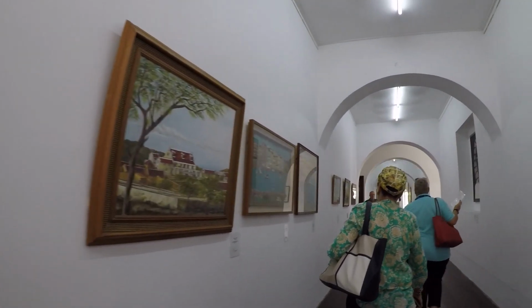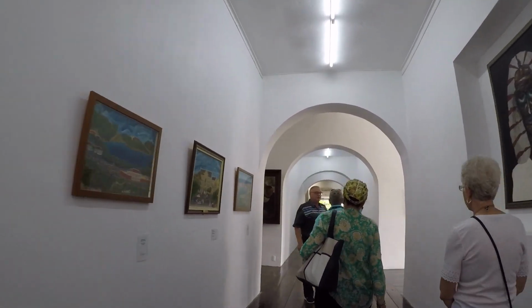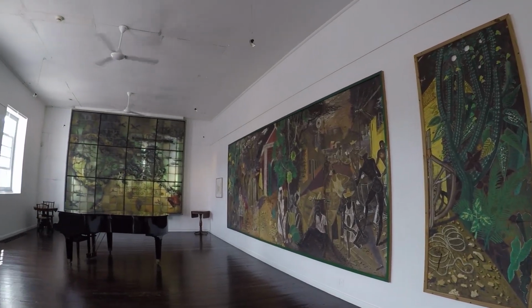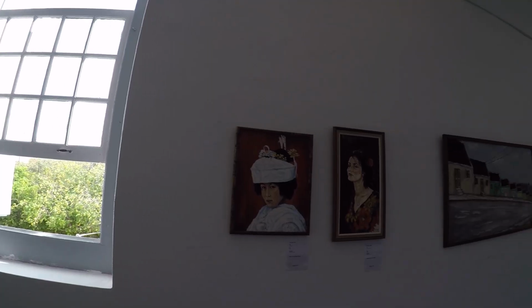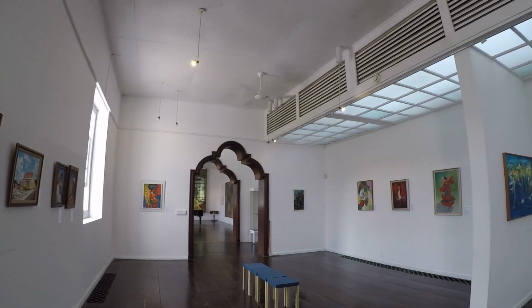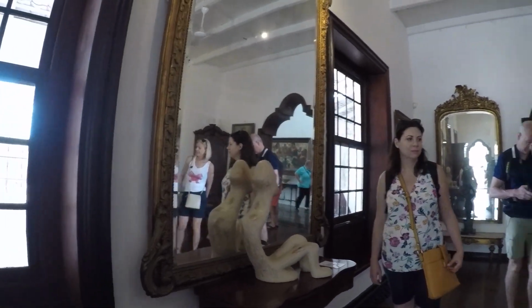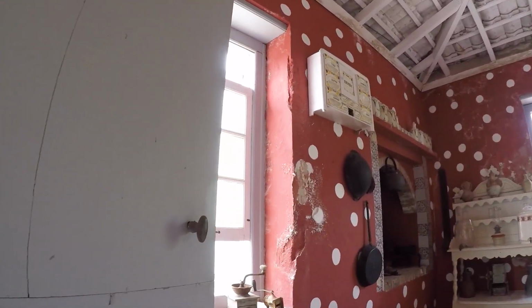This museum is the oldest museum on the island and has arts, crafts, textiles, and furniture from the 18th, 19th, and 20th century. It officially opened in 1948 and over the years has presented works by famous artists including Picasso, Pollock, and even Van Gogh. Today you can find works by international and local artists. There is also a sculpture garden and a botanical garden on site.